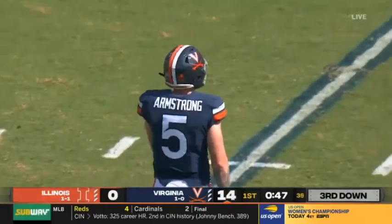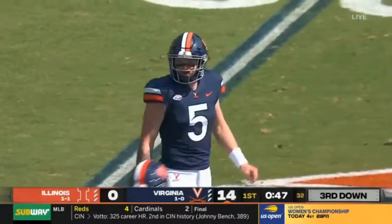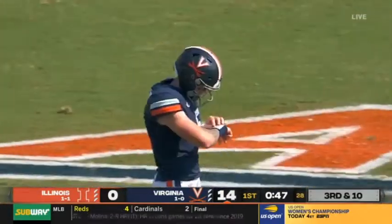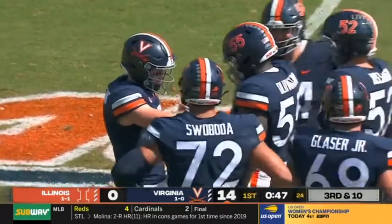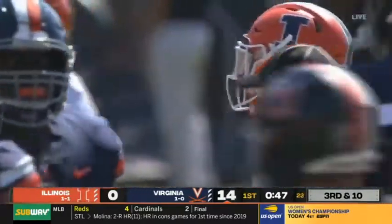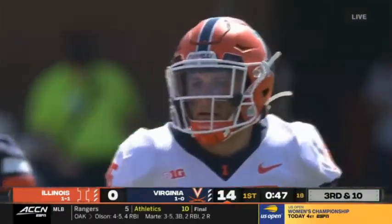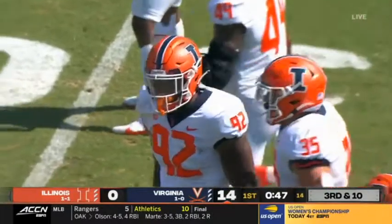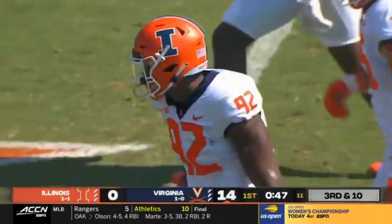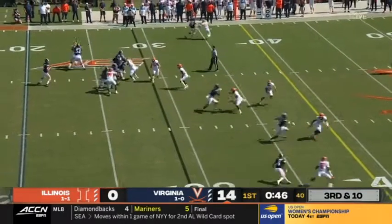An impressive stop right here. 3rd down and long. It's what Illinois wants to force Virginia. Obviously, it's not over till it's over, but this is where Illinois wants to pressure. It's their nature to get after the quarterback in this situation. And Ryan Walters, let's see if he does dial up some pressure. Watch number 35, Jake Hansen, super senior in the middle of the field.